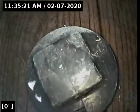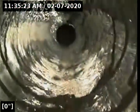This is the cap for the cleanout. In a brief moment, we will be transitioning to the end of the sewer line as that provides the clearest view.